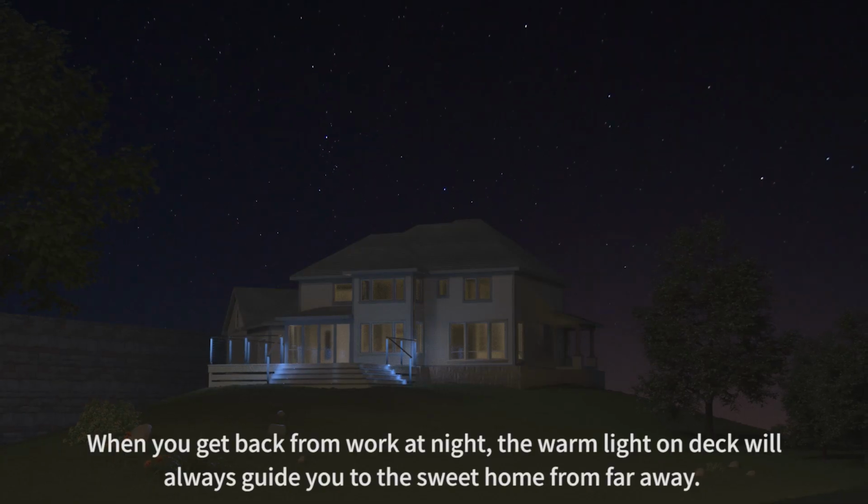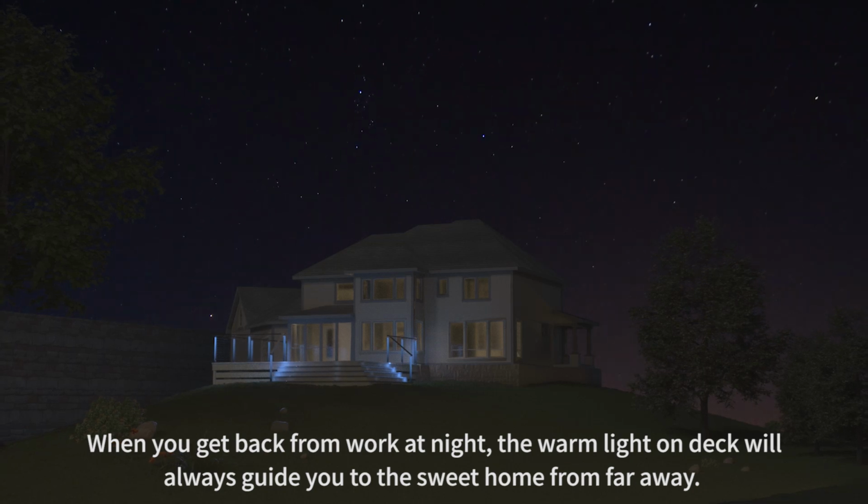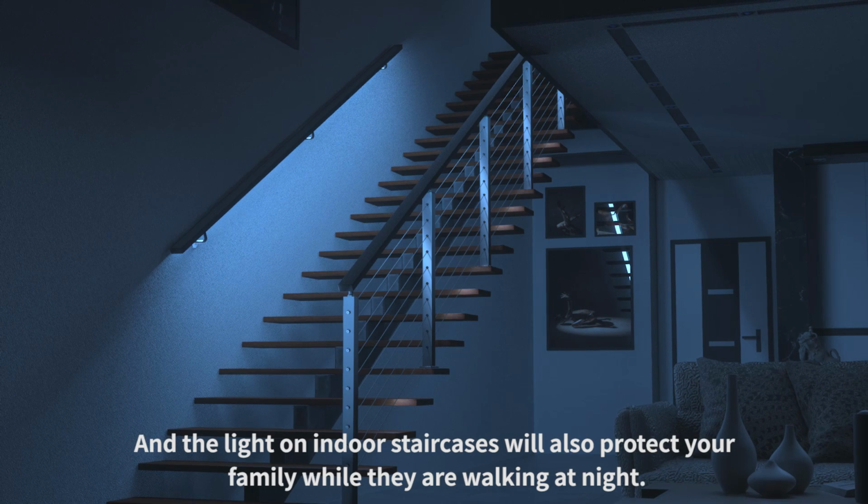When you get back from work at night, the warm light on deck will always guide you to the sweet home from far away. And the light on indoor staircases will also protect your family while they are walking at night.